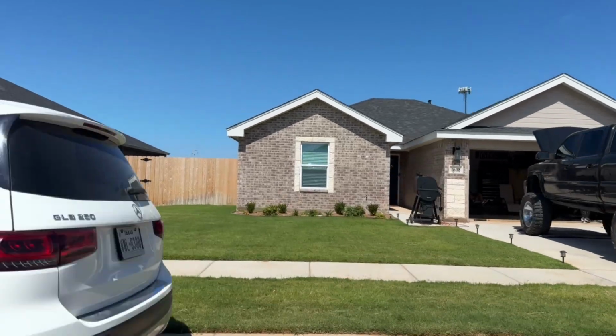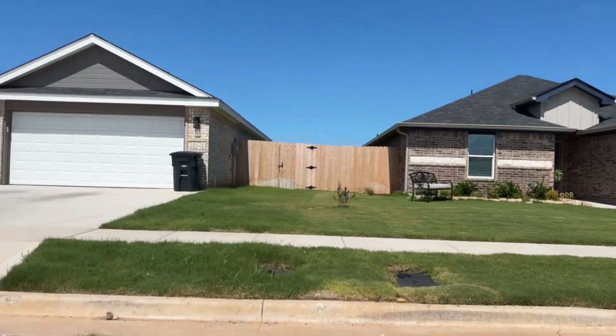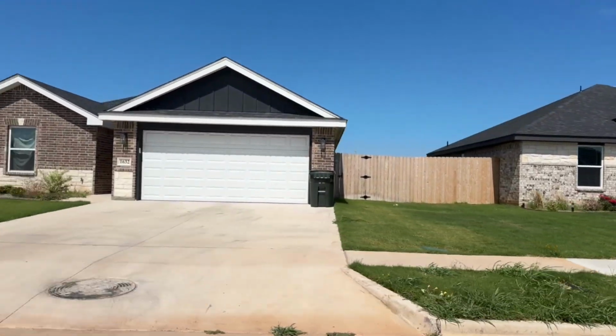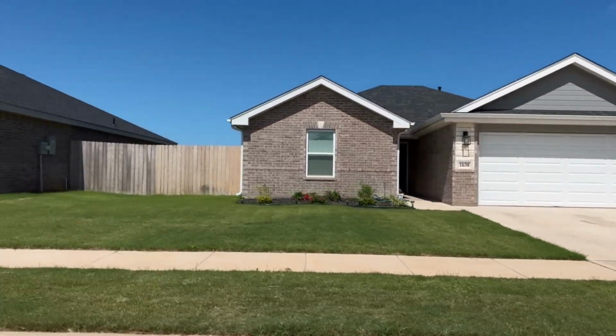Wiley is the desirable one right now, but Abilene Independent School District is still top notch compared to other districts in other cities. That's just my personal opinion. These homes, being individual builders, don't all look the same. There's some different character to it. Some have brick and stone, some are all brick, some have stone on the top half, some on the bottom. So you've got a little bit of different character to the homes in this neighborhood.